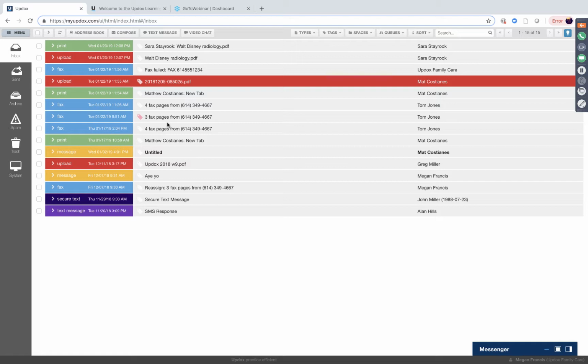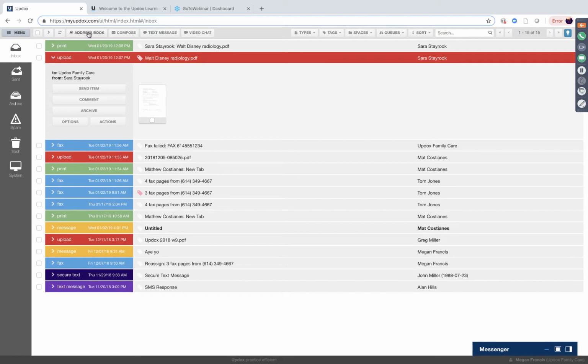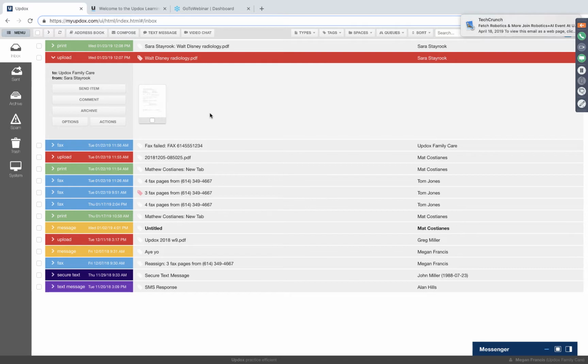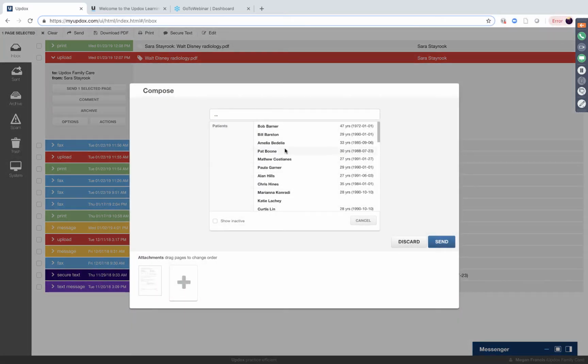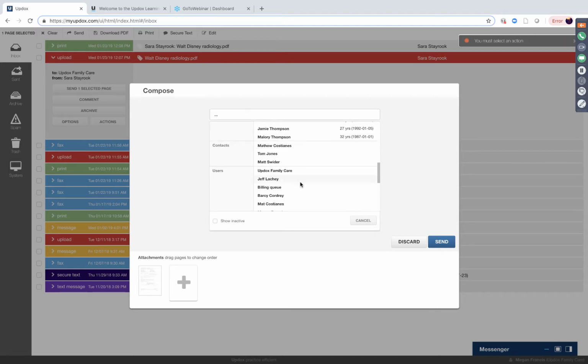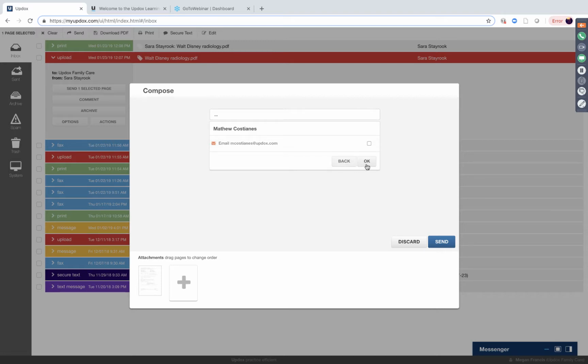The next thing I'm going to touch on is the efficiency of Updox. So with Updox, yes, you're able to compose, you're able to send things to other practices, anybody you're faxing, secure messaging, or trying to send things out to. But what's really cool about Updox is that you're able to simultaneously execute on an action. So whether that is sending to a patient portal or sending to the EHR, you can do that. Or if you wanted to send a document, let me show you here, to another user and email that.